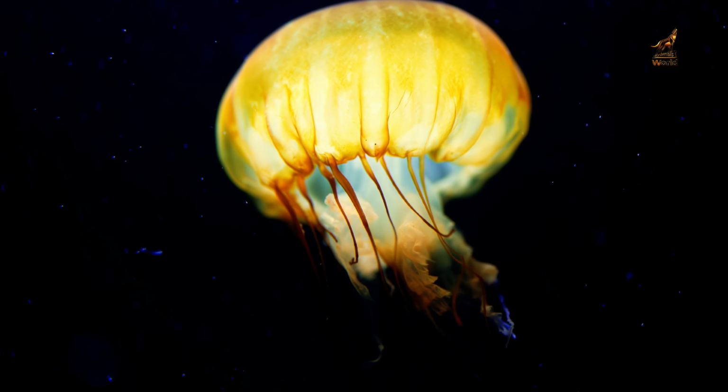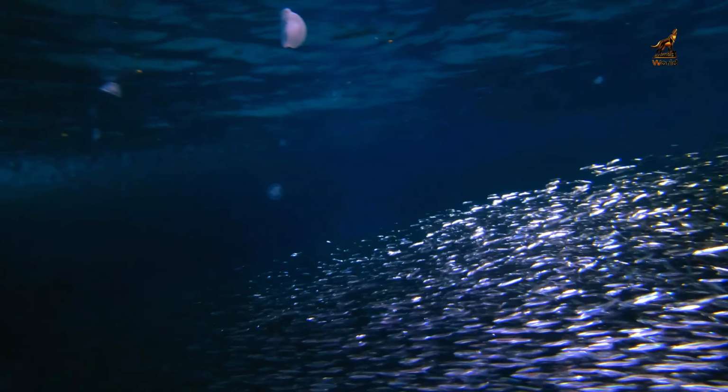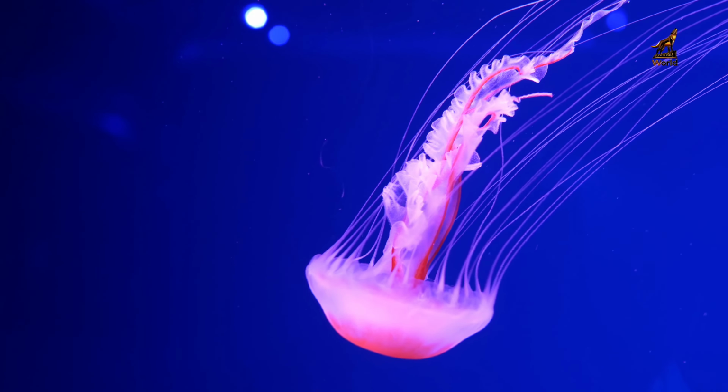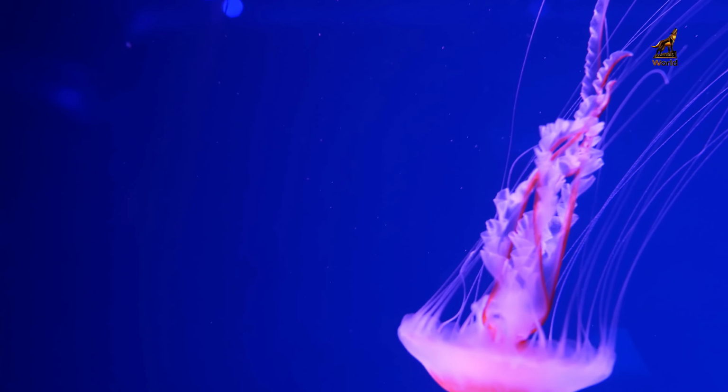While jellyfish are not particularly fast swimmers, they have a variety of mechanisms for avoiding predators. Some species have long, trailing tentacles that can deliver a painful sting, while others have transparent bodies that make them difficult to see.